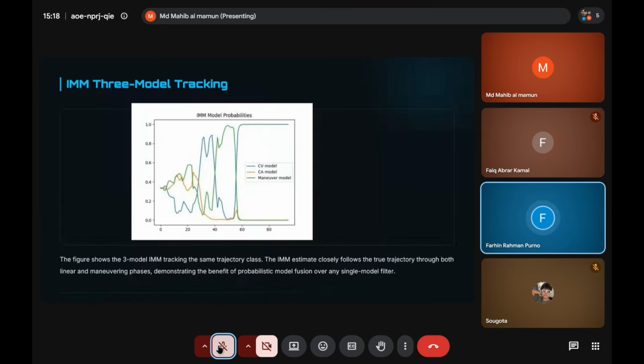So this is the IMM 3D model tracking. Here you can compare the previous one to this. The IMM closely follows the true trajectory between the smooth and the maneuvering phases. As the acceleration starts, the maneuver model's weight surges, shifting the blended estimate towards it faster. And that is our adaptive prediction. This result is more accurate throughout the tracking.